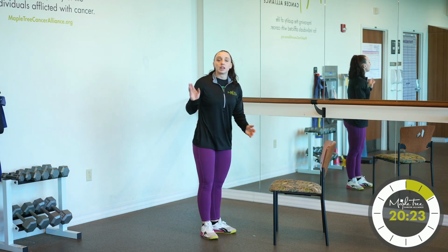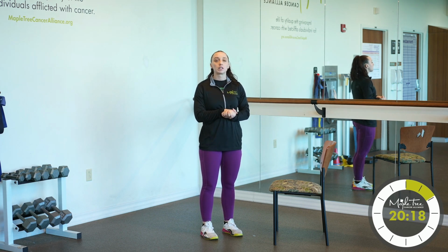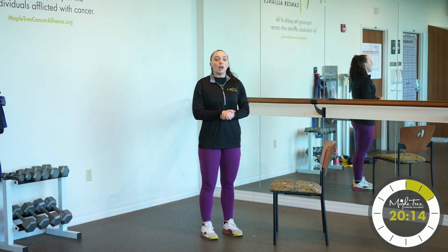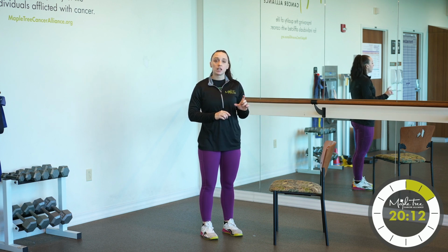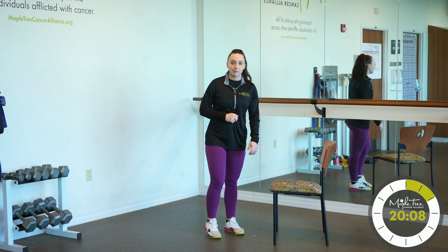All right. If you aren't able to lift your legs as high as a chair, I want you to pick something like a set of stairs or maybe even something that is a couple inches thick so that we can raise that leg up and still tap those toes.